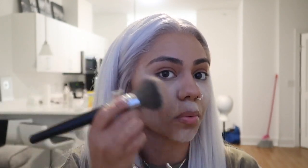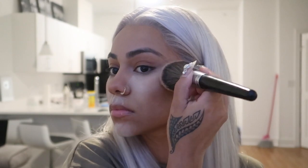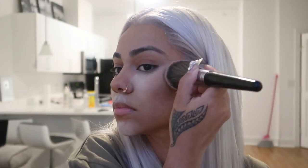What the frick is this? Y'all see that? Is that just a powder? I don't know. I feel like my makeup is coming out so trash today. So I'm just gonna dab. I like to dab because when I swipe, too much comes out. So I like to dab. And I dab on the other side too. And I'm just gonna dip, get some more powder, and dab again. And I feel like I put too freaking much.